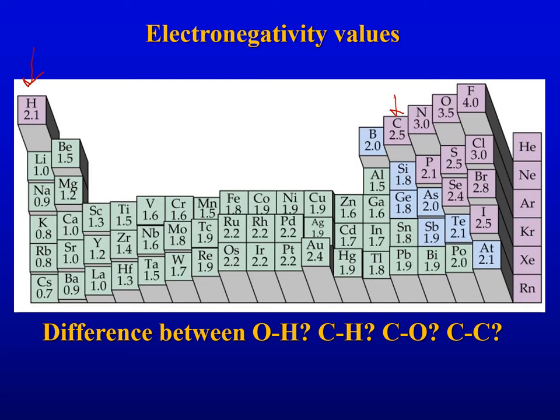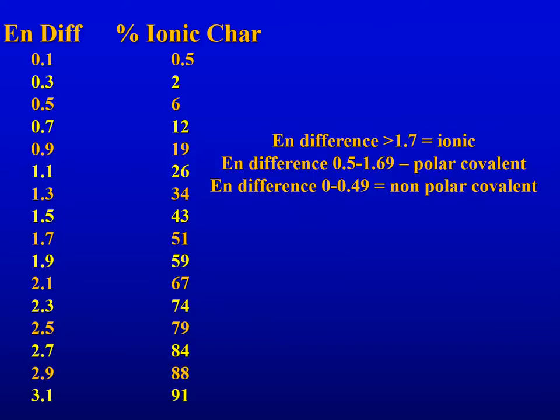What about CO? Carbon, oxygen. Carbon's 2.5, oxygen's 3.5, difference of 1. It's kind of a medium, so this will have medium dipoles. So you're going to have different strength dipoles depending on the difference between them. And we already talked about carbon-carbon, right? Obviously, no difference. Okay, so you guys understand sort of this difference in electronegativity values. The more electronegative, the more they're going to hog the electrons, and you're going to get a little negative dipole on those atoms.